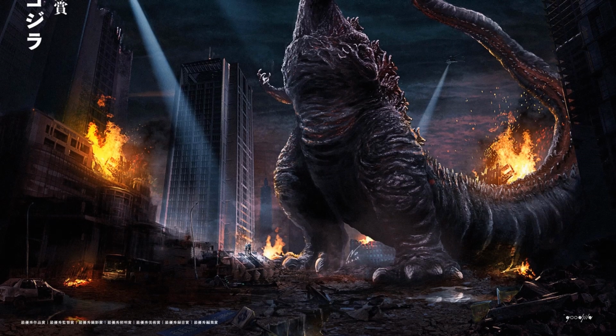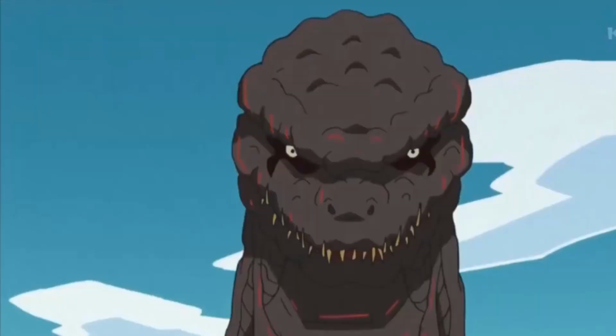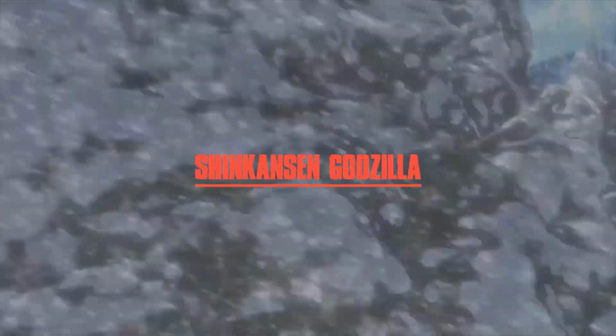It was the same as the movie Shin Godzilla version, but lacked the pink atomic breath and instead had a blue one. Anyway, this one was a fun cameo and nothing much can be criticized, which means it's pretty good. So let's look at the Shinkansen Godzilla cameo.